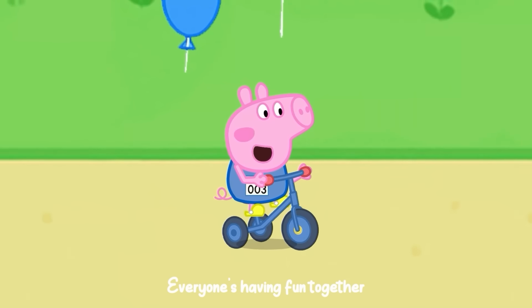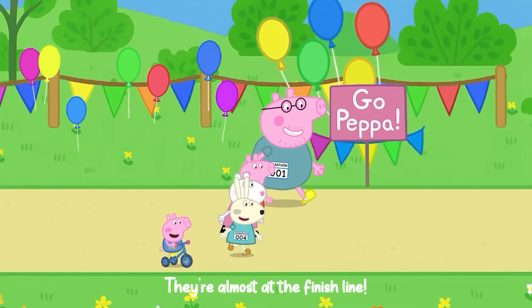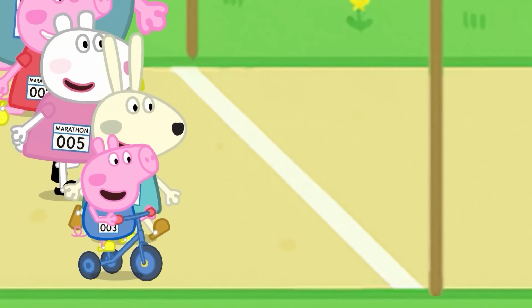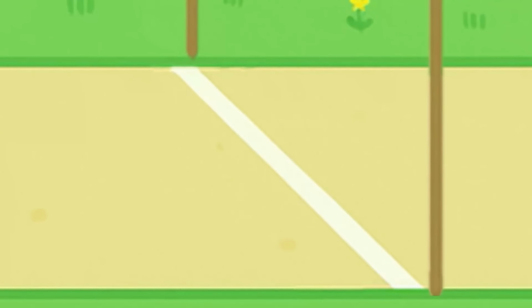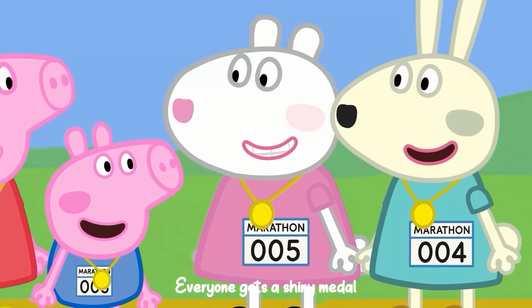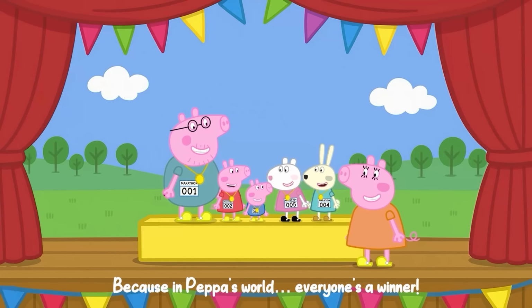George pedals as fast as he can. They're almost at the finish line. Look, they're finishing together. Everyone gets a shiny medal. Because in Peppa's world, everyone's a winner.